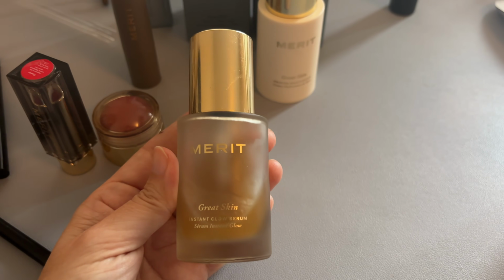My daily makeup routine over the last 3 months or so has been based around these three products from Merit: the serum, the moisturizer, and then the minimalist foundation stick.